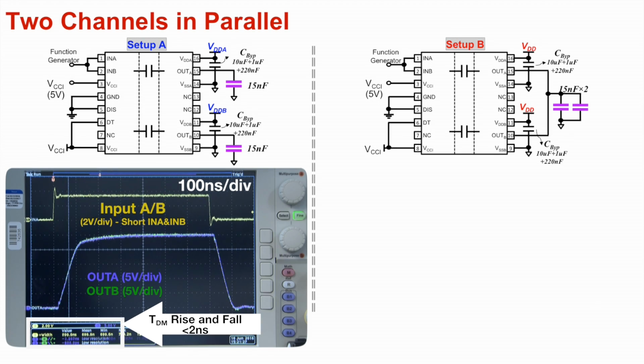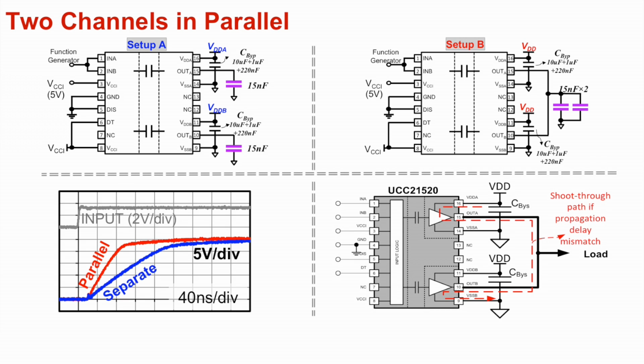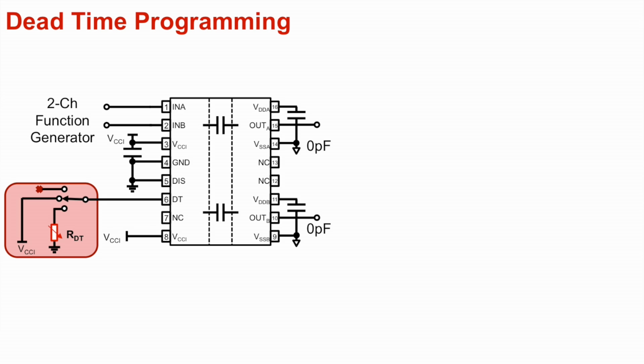Here is a test of paralleling the two output channels to drive a 30 nanofarad load capacitance. Test setup A drives two 15 nanofarad loads, and setup B parallels the output channels and drives the same load. The total power loss is being measured to monitor the internal shoot-through if the propagation delay is not well matched. From the total current consumption, there is negligible difference between these two setups under tri-temperature conditions, from -40 degrees C to 125 degrees C.